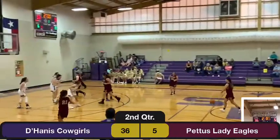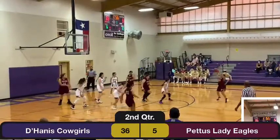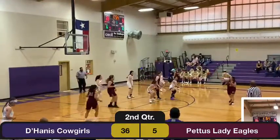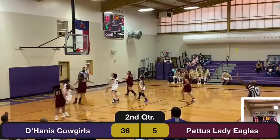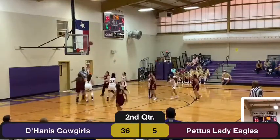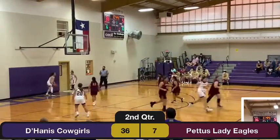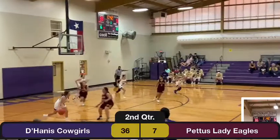And Bella Gomez brings it up the court for the Eagles. Pettus running their offense. Nice three by Aaliyah Hartsfield, but it's going to be off. Rebounded by Gomez, and a nice shot by Gomez. 1:40 remaining here in the first half.